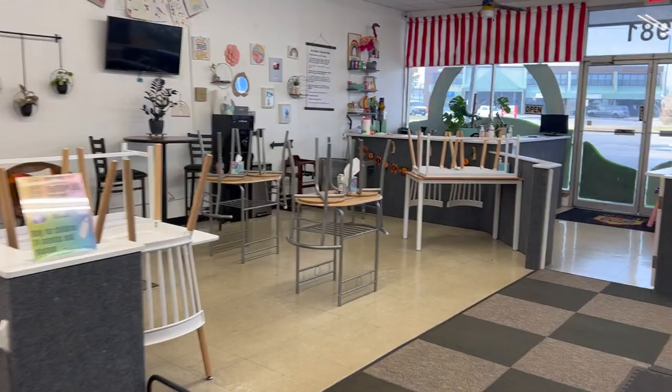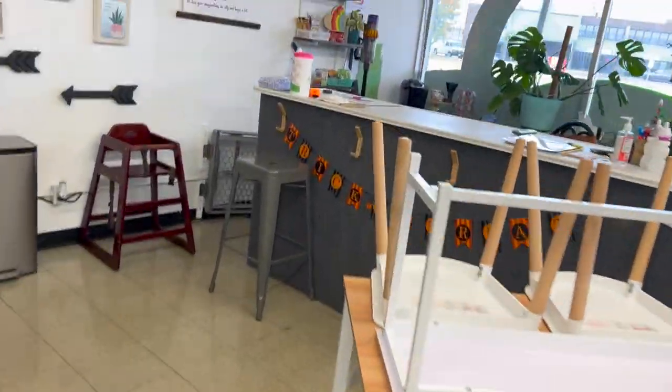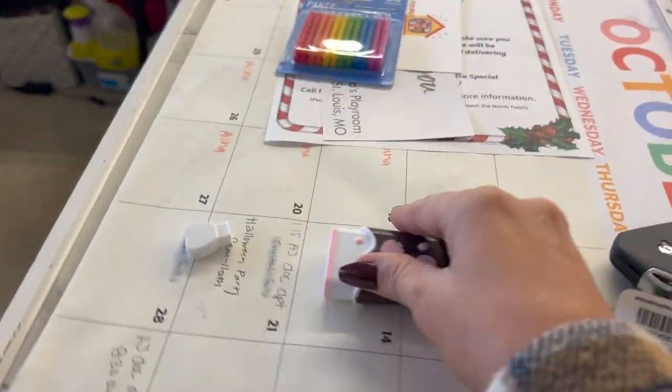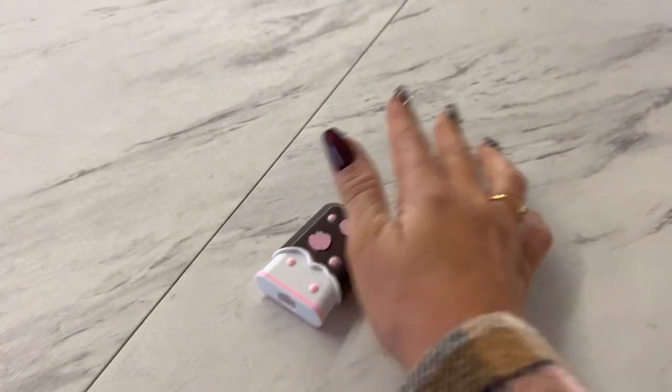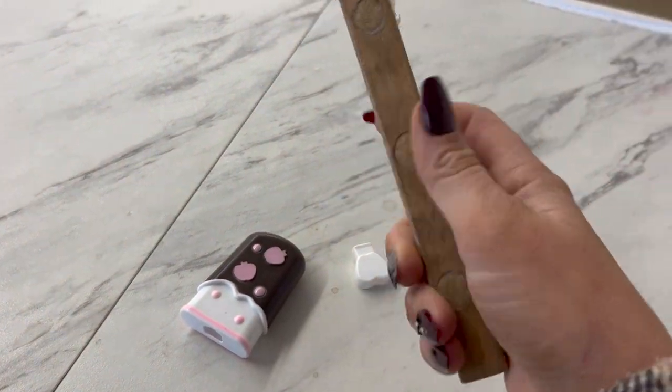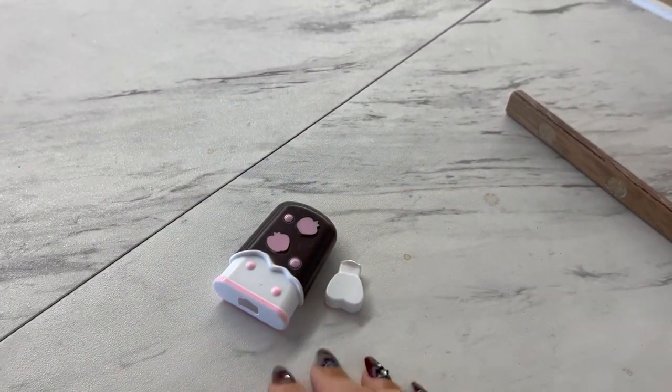We got to take some chairs down. I got to change some signs. So let's take these chairs down real quick. Oh, first, let's look at my desk and see if anything broke while I was gone. Yes, a broken toy right here. So we'll have to film a TikTok about that. I don't know why this is on my desk. But yeah, we'll have to film a TikTok about this broken toy.